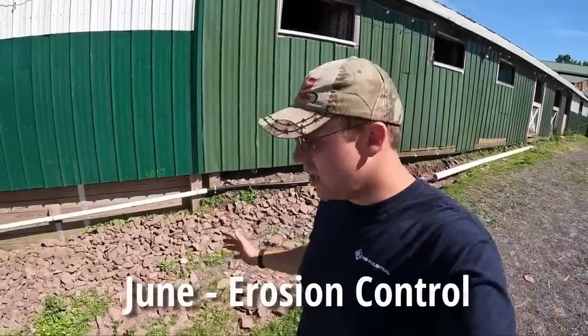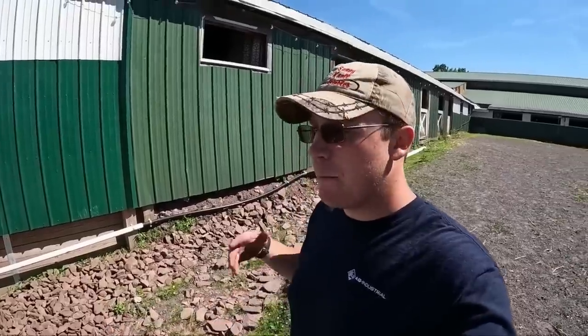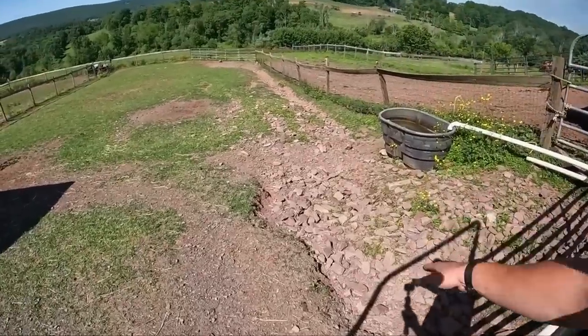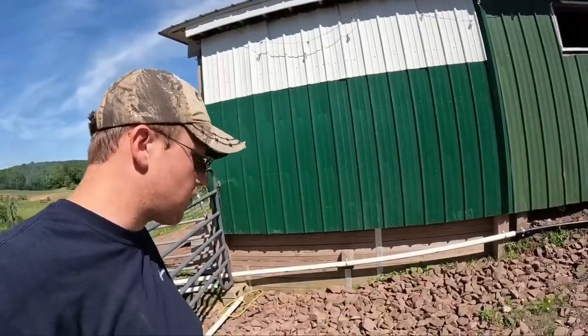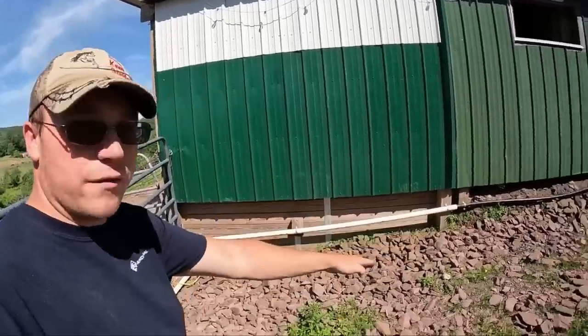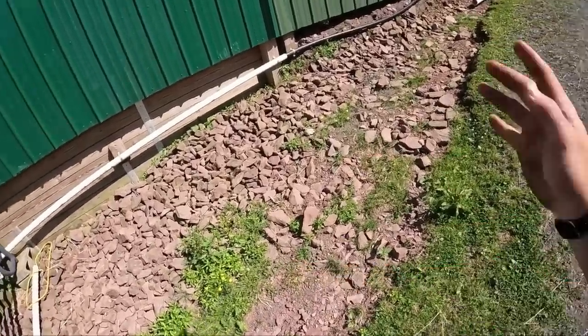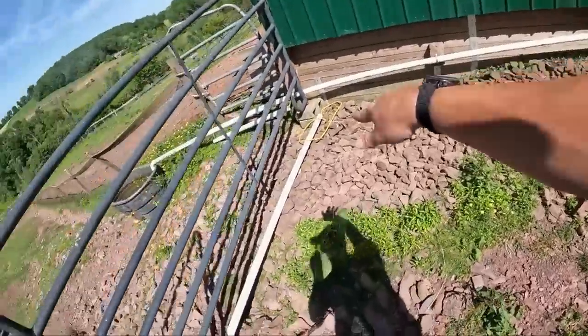So this section right here is actually where it's been pretty bad for a while. I just haven't had the time to get to it. But the problem is it's creating worse problems down here in the donkey's pasture and Poncho's pasture, AKA the right run. So what I'm gonna do is scoop up all this rock here, and then resurface this section with fresh dirt, and put the stone in to kind of tell the water, instead of going this way, to go right along the barn where it's supposed to.